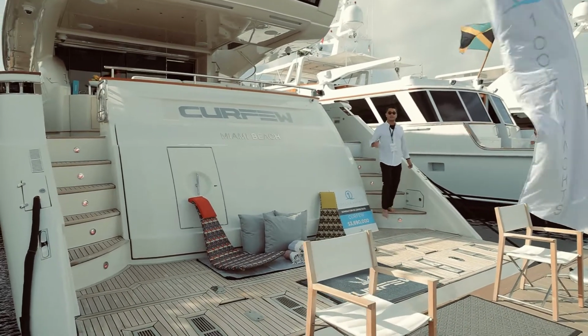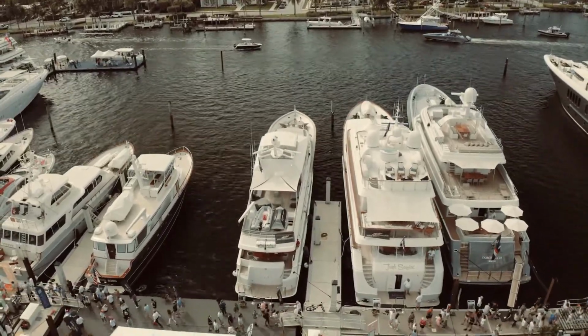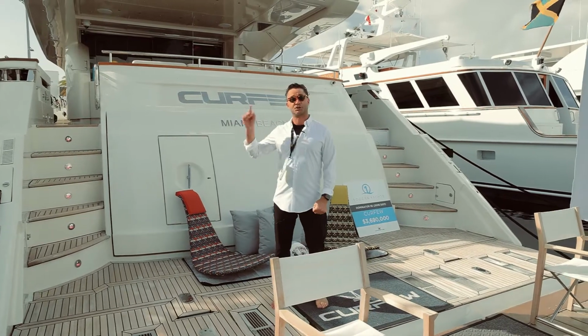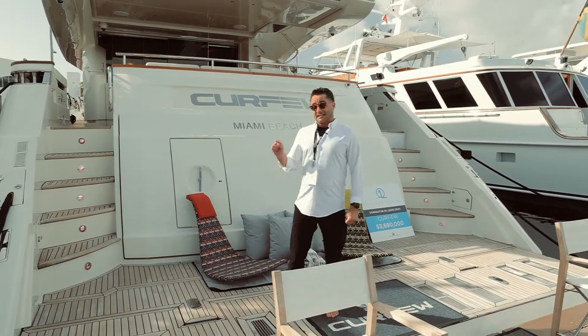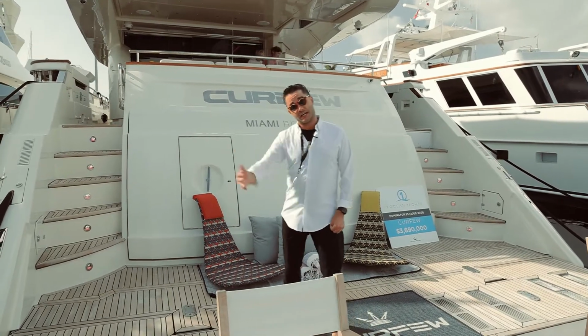Today we're at the 2021 Fort Lauderdale International Boat Show, and man, let me tell you, it's been slammed. But we've got a couple of really great boats, which is why I wanted to show you this 2009 95-foot Dominator called Curfew. One of my favorite boats on the display. Come check it out.